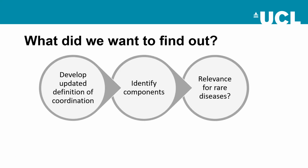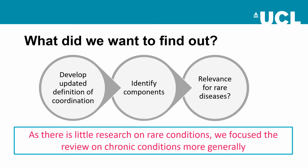So what did we want to find out? For this study we had three main aims. The first was to develop an updated definition of coordination for chronic conditions. This included both common chronic conditions and also rare conditions. We also wanted to identify components of coordinated care. Finally, we wanted to understand whether findings were relevant for rare diseases. Now, the reason that we focused on chronic conditions more generally is that there is little research which focuses on rare conditions.